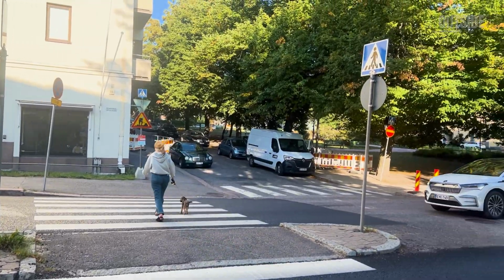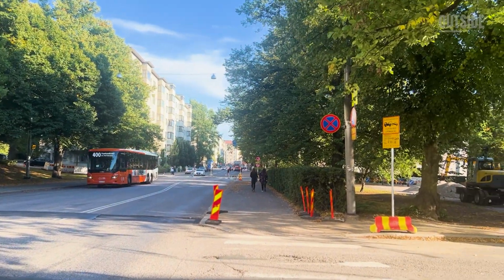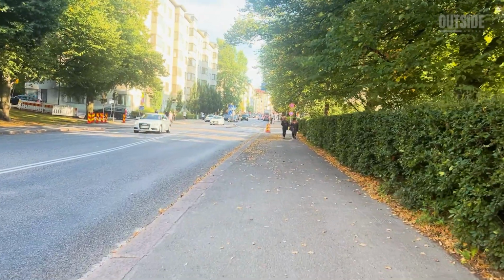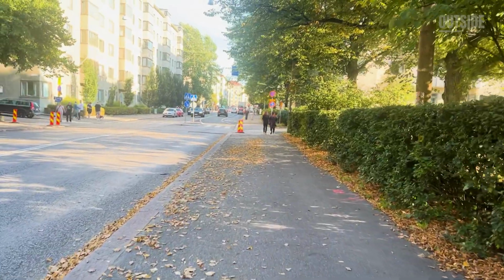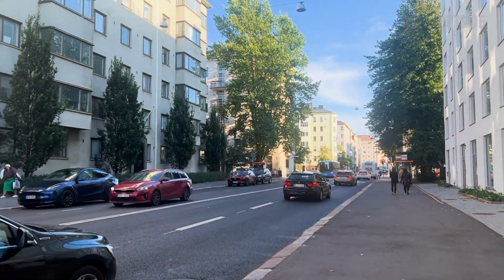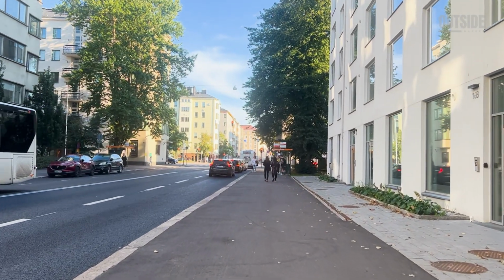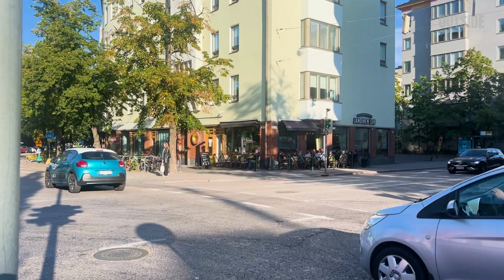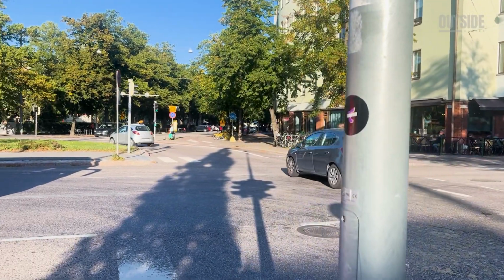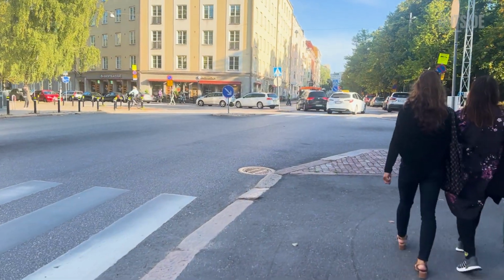As we wander through the streets of Töölö, you'll notice how every corner has its own personality. These streets are more than just pathways. They're a window into Helsinki's everyday life. The cobblestone sidewalks, lined with well-preserved buildings, exude a sense of quiet sophistication. Here, you'll find small, independent shops tucked between charming cafes. Many of these storefronts have been part of the community for decades, each with its own unique story.